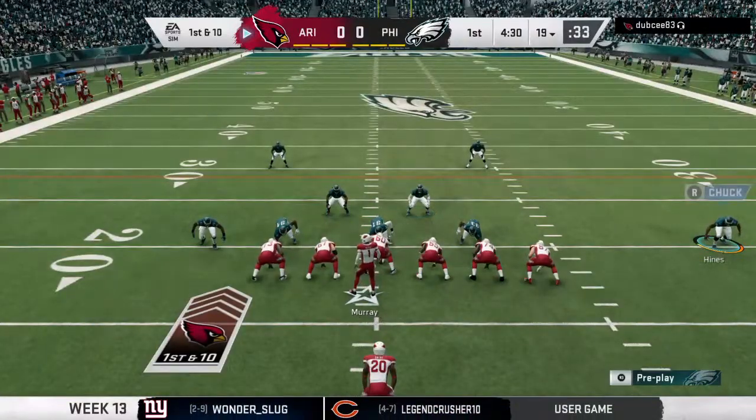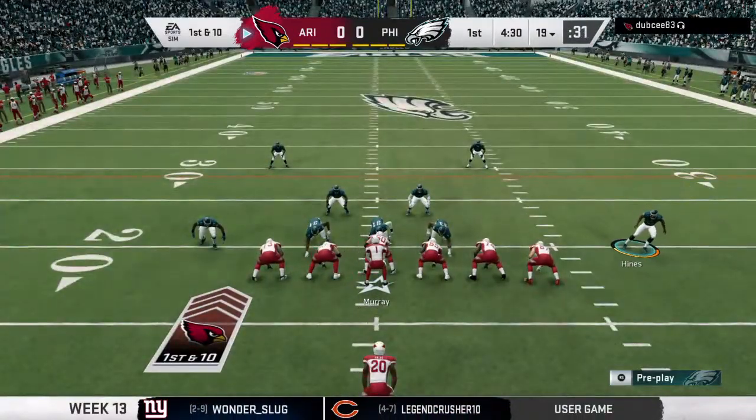Ready to go with their next drive, and at the line, the Cardinal offense. And on the first drive, three and out.